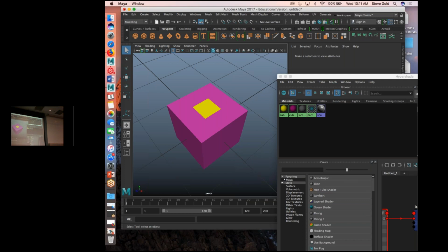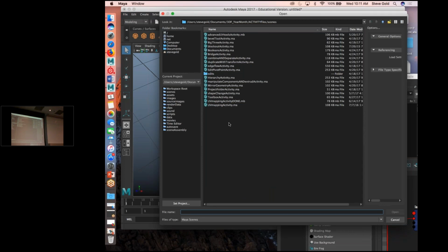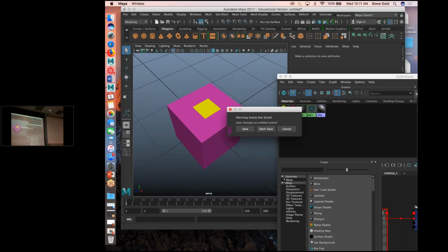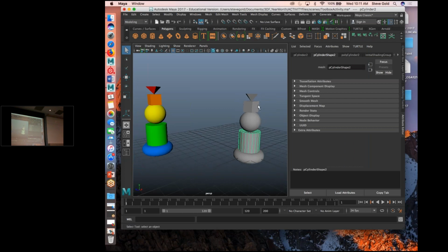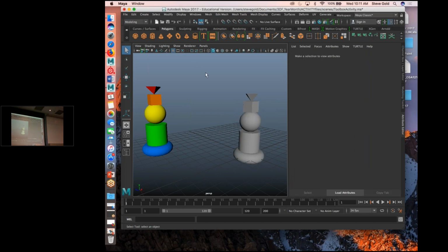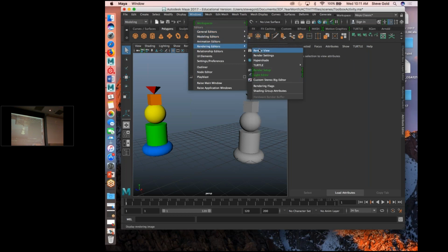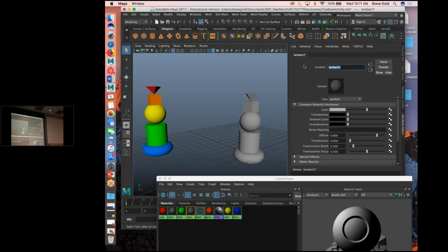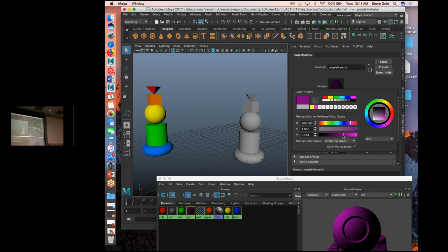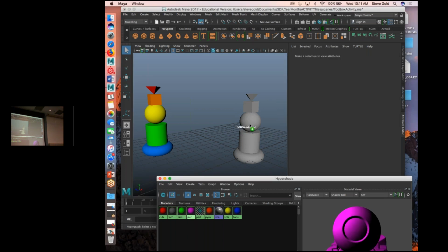But so here's what I would like for you guys to do. With this newfound knowledge, I want you to open up your toolbox exercise. Remember this guy? What I want you to do is make another version of this thing here, and color it up. Now, you will notice if you go to the Hypershade, that I've already got some materials in there, but those are my materials. I want you to make your own. So, create materials, and when you create those materials, name them. Purple material, color them, make them whatever color you want, and then apply those materials to the various objects.